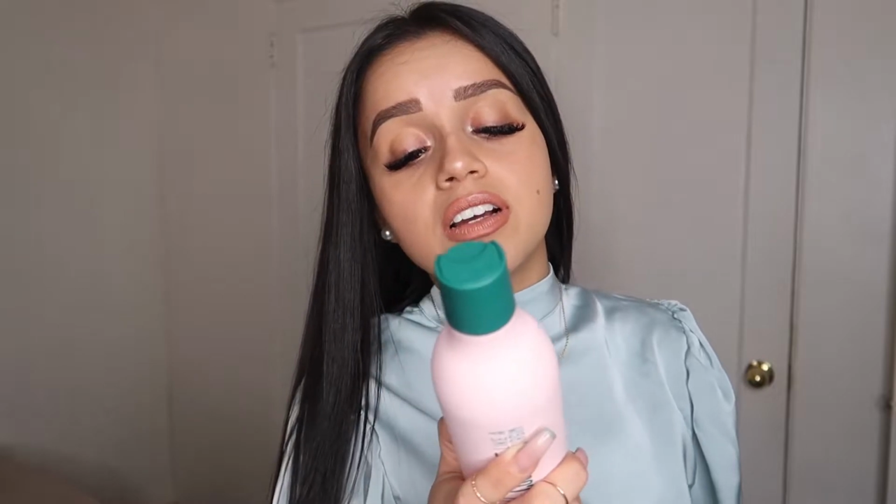Infused with 6 feather-light oils including coconut, avocado, and argan. These are the ingredients you want in your shampoo. A lot of people do like DIY avocado masks. Avocado, argan, and coconut, dream ingredients.